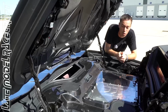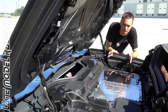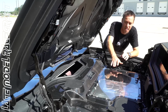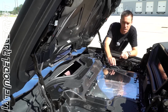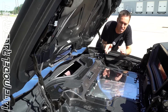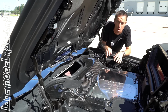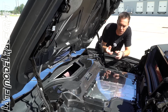At first, we ordered a full black kit for him, and once I saw the car in person, I had to call him up and change it. I had to have a billet intake on this thing. The clearance is obviously different, guys, from the coupes to the convertibles, so the intake manifold and the pulley setup, the cog setup, it is different from a coupe to a convertible. They're not the exact same kits that just bolt right on, because of the different clearance issues for the hardtop convertible versus the coupe.